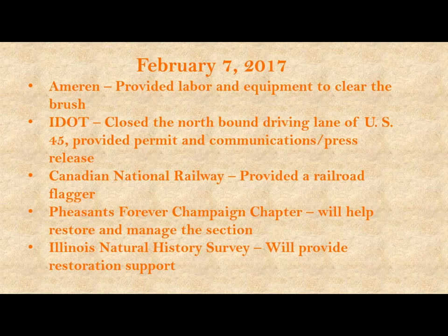$1,042 in that time. If we had done it just with our forces, about $40,000, because we don't have the equipment that Ameren has to bring in there. And quite frankly, it wouldn't have happened. We wouldn't have done it. We wouldn't have made that kind of investment. Most of that investment would just be time and labor.